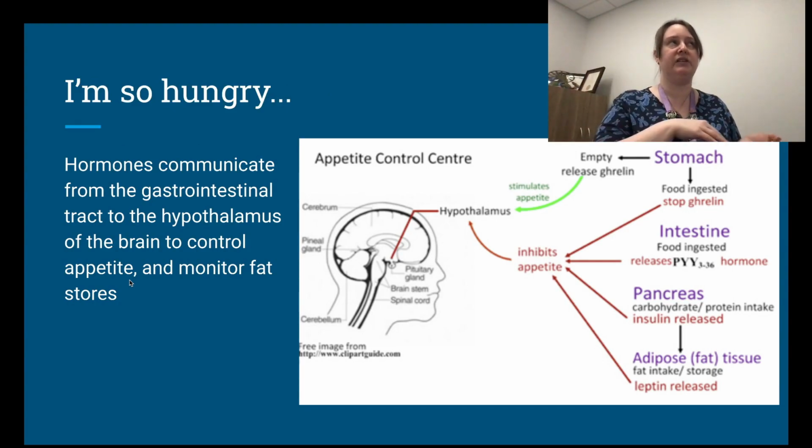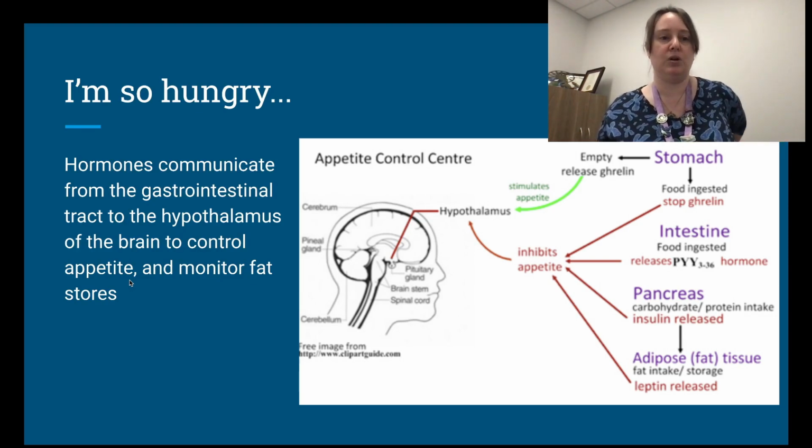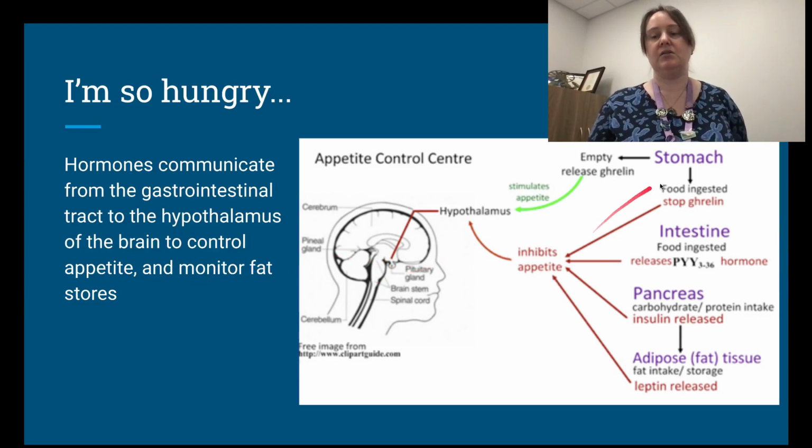Anyway, let's talk about eating. I mentioned this briefly in the last chapter, but I didn't go into it. So what happens when you get hungry? How does this work? Basically, hormones communicate between the gastrointestinal tract and the hypothalamus, which controls appetite in the brain and monitors fat stores. So again, our friend the hypothalamus is in control. If the stomach is empty, it releases ghrelin. The ghrelin stimulates the hypothalamus, and the hypothalamus goes, hey, I'm hungry. Go eat something. And then you go and eat something.